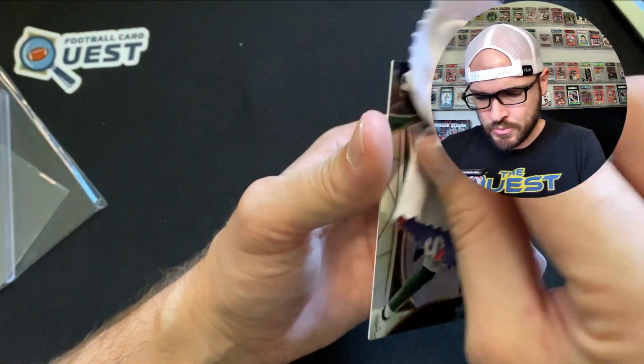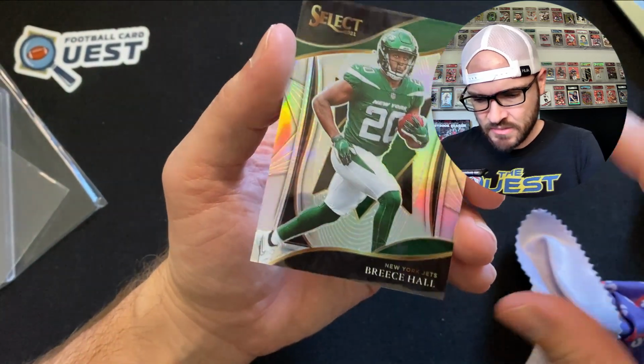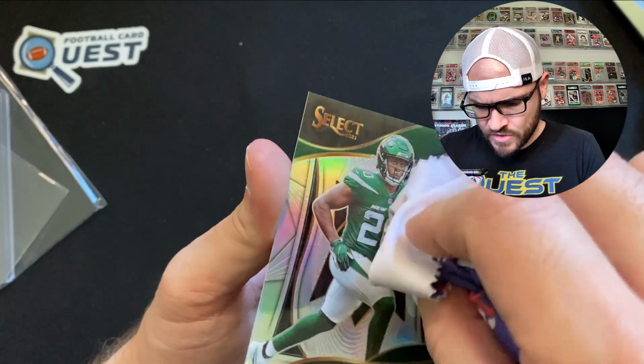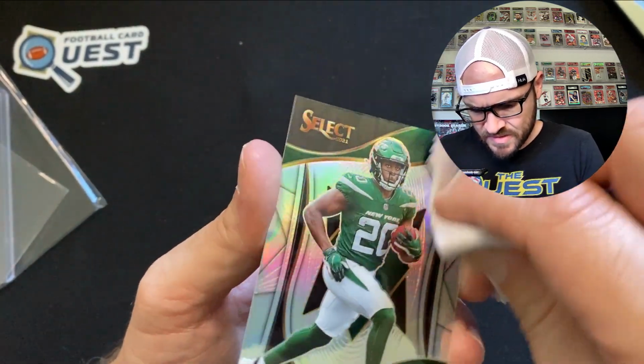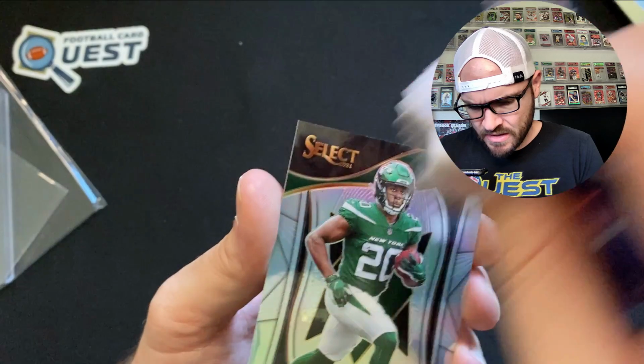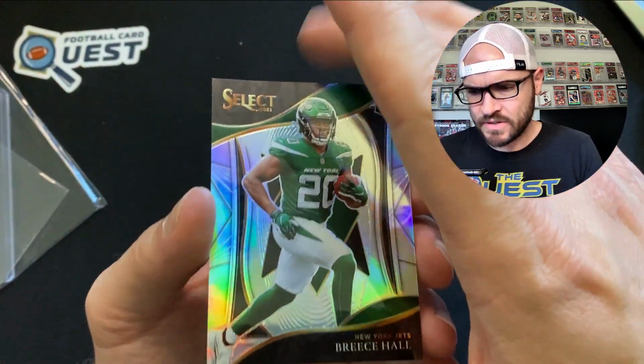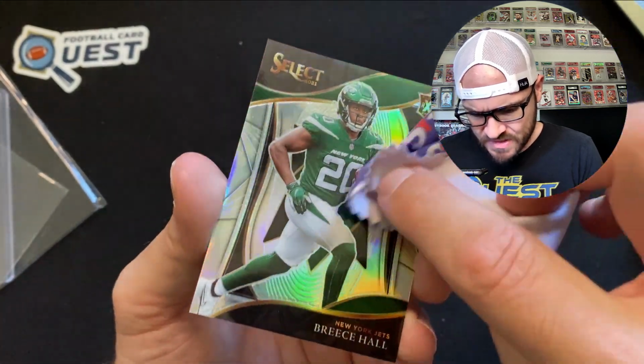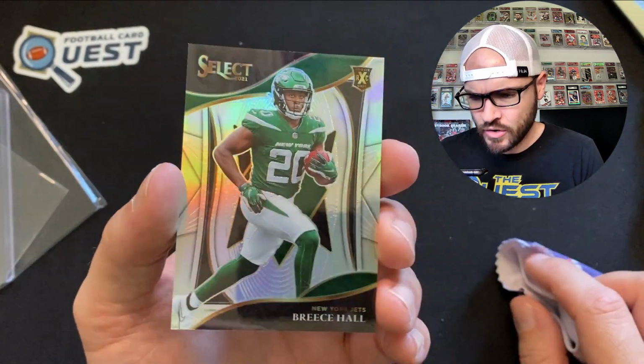I would anticipate the print run on these XRCs to be about 150 for any given first to second round player. Some of the third round quarterbacks they printed in them as well. Breece Hall, drafted early second round by the New York Jets. I'm seeing a couple surface dimples in this card, so unfortunately not a card I would get graded.